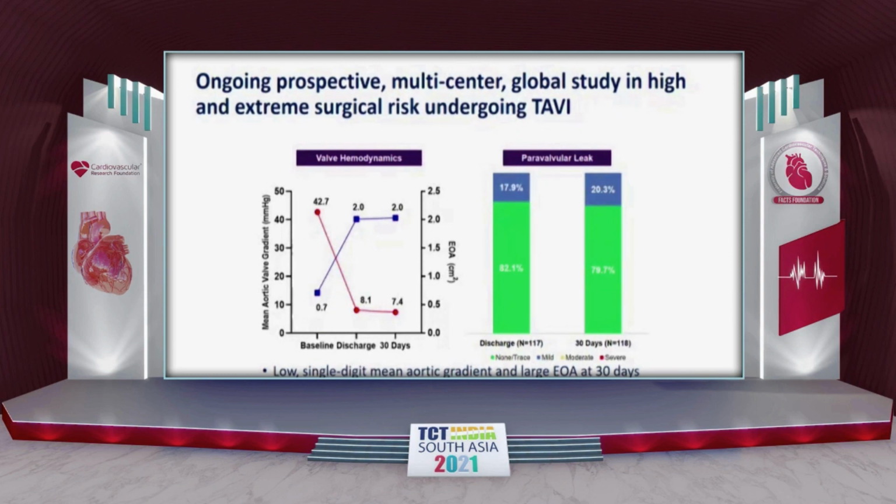And if you look at the hemodynamics, and that's the key part, you can see that the mean gradients with this technology are about 8.1 and 7.4 at discharge and 30 days. You remember the mean gradient of this is similar to the supraannular technologies. And I think that's another feature of this technology. That's something we found repeatedly. It is an elliptical anatomy. You would expect an annular functioning valve to have a much higher gradient. In this clinical trial as well, I've done patients with elliptical anatomies, and this is what we're finding, which is quite nice.